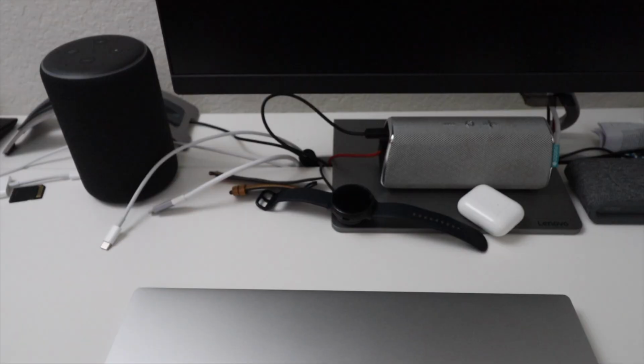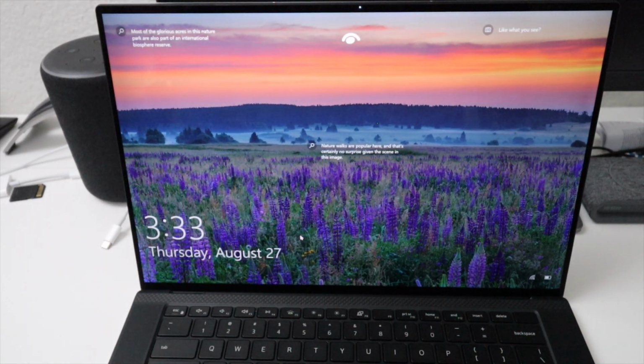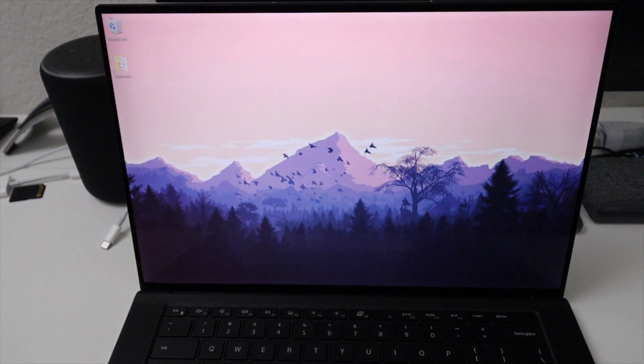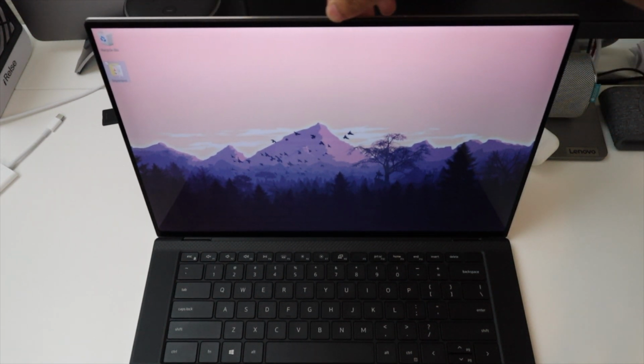Okay, so let's get into the biometrics of this. This computer gives you 2 different options here. You've got the face unlock option with the IR facial recognition camera in the top, which is really cool. It's great to see that Dell was able to have the face unlock IR camera in a bezel this small. I mean, honestly, the bezel is very small.